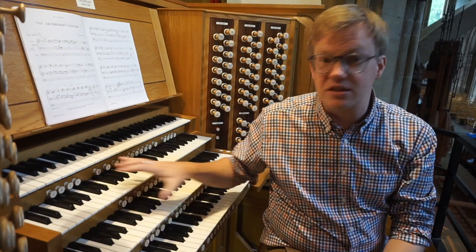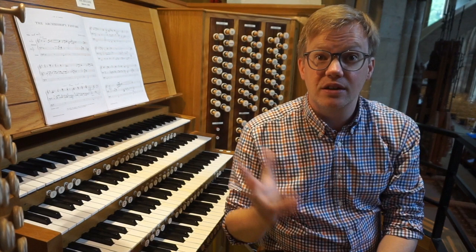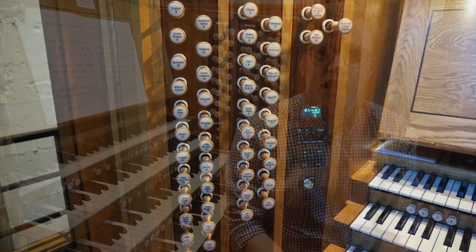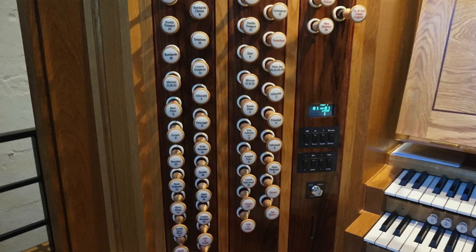So I'm going to talk a little bit now about some of the stops that we have on the instrument here and some of the sounds that you might expect to hear while we're playing. So I'm actually going to talk about a set of stops which are on this side of the organ, which hopefully you'll be able to see with some camera trickery in a minute. But the first one to talk about really is the sort of fundamental sound of the organ.